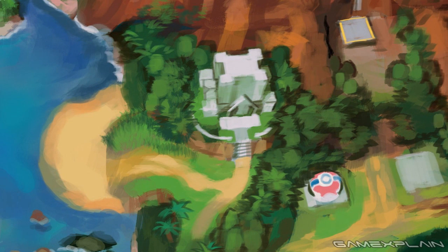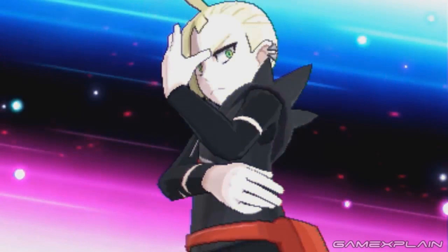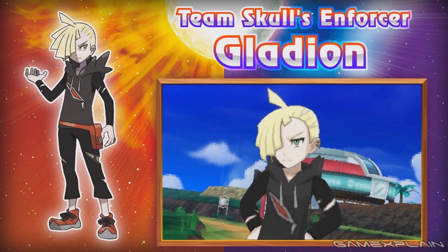But what is this building for? We'll just have to wait and see, as most of the trailers focus on the newly introduced Team Skull enforcer, Gladion. He's described as a young man who lends his strength to the team, but we're not sure if he's actually part of Team Skull. Unlike the others, he doesn't have their emblem anywhere on his body. It's almost like he's a hired mercenary.